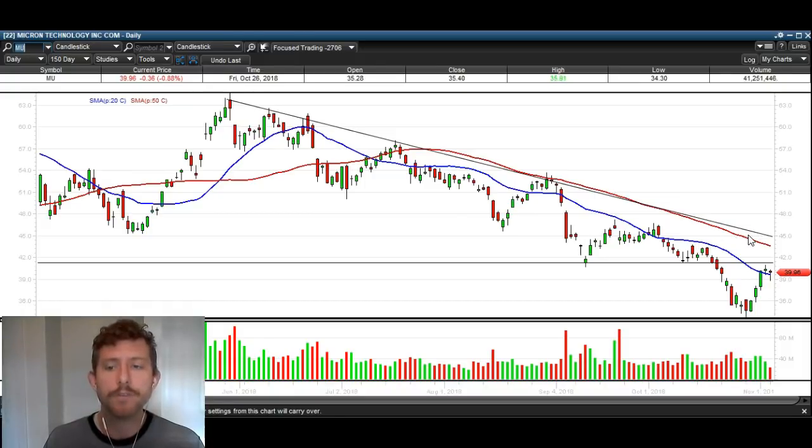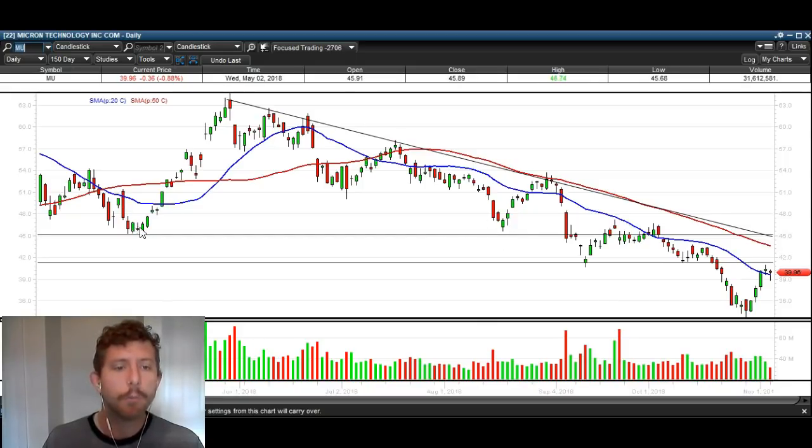Here's another reason too. We've got all of this resistance right here, all this sideways trading right there at that level, 45 bucks. It was also support here, boom, right there. So we've got a big level here between about 42 and 45 bucks. And that is a big-time resistance level here for MU, and I definitely think that it's a better short than a long.